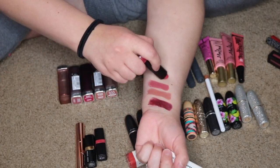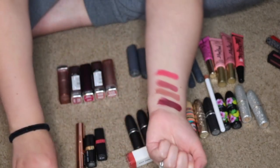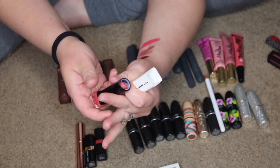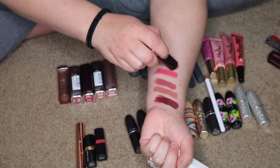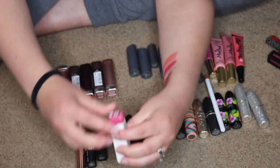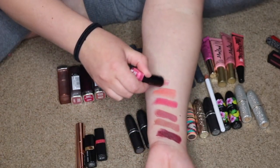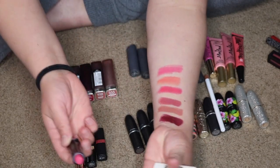Probably not. Let's see. So this one is in the shade Catcall. I'm probably never going to wear that one. If I was going to get rid of one, it'd probably be that one. I love this one. It's super pretty. That's Coral Cat, especially for this time of year. And then we have Magenta Minx, which I'm probably never going to wear either.